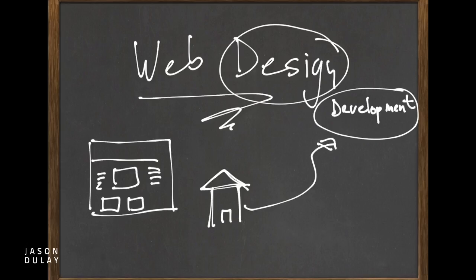But if you care about the paint color, the designs, if you're going to add flowers on the designs and so on, that is the design. And same on a website. Design deals with the aesthetics, deals with the looks, deals with how shiny and sparkly the website is, while development deals with the back end. It deals with the structure, the coding being used.